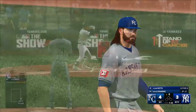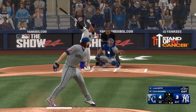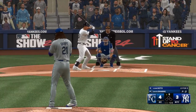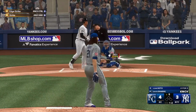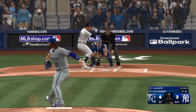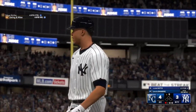Just missed. Now, Boog, this is a real tough place for visiting teams to come in and close out ball games for a win. Everyone here understands just how quickly things could change. That one's in there, and the count is 1-2. Swing and a miss, struck him out. A huge out to start the bottom of the ninth.